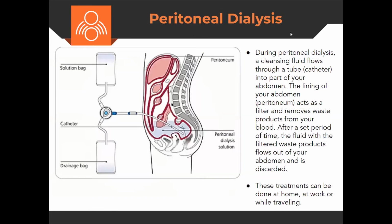Another form is peritoneal dialysis. This one can be done without an actual pump. During peritoneal dialysis, a cleansing fluid flows through a tube. So there's a solution here, and then there's a three-way catheter, and it goes straight into your peritoneum, so into part of your abdomen. The lining of your abdomen then acts as a filter and removes products from your blood. After a set period of time, the fluid with the filtered waste products flows out of your abdomen and is discarded. These treatments can be done at home, at work, or while traveling.